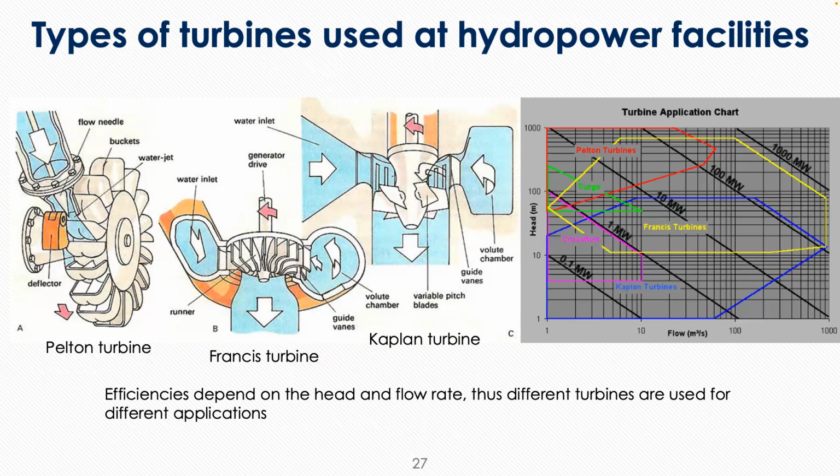And so Kaplan turbines are typically for low flow rate and smaller head size dams. Whereas a Pelton turbine is for really tall but low flow rate, versus Francis turbines, which are for faster flowing water. Yeah, and these all have different efficiencies that depend on characteristics of the river which you're damming. And so that's why you have different applications of these turbines.